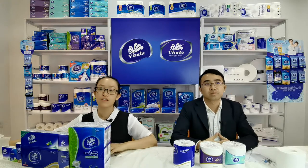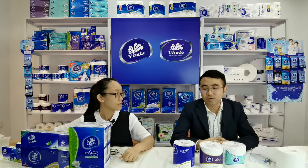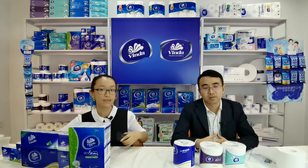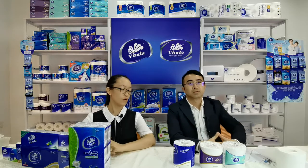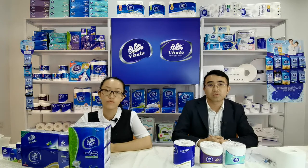So this is the test to show our product's selling points: flushable, 100% virgin wood pulp, and no fluorescent additives. It looks very white, but there are no fluorescent additives. And it is high temperature treated, which means very hygienic. Now we can go through our products one by one and show them to our friends.